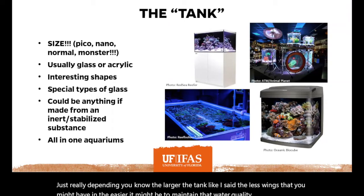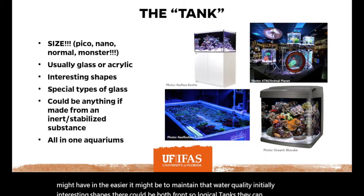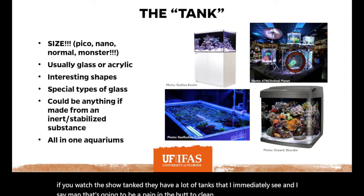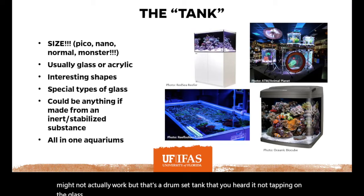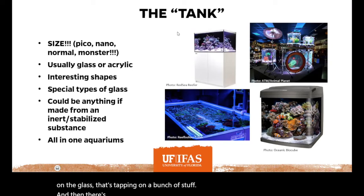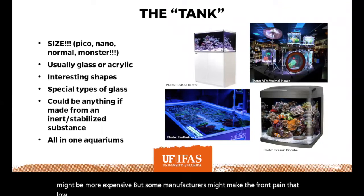Interesting shapes, there could be bow front or cylindrical tanks. If you watch the show Tank, they have a lot of tanks where I immediately say, oh man, that's going to be a pain in the butt to clean that corner, or that might not actually work. That's a drum set tank, and you heard it, not tapping on the glass, that's tapping on a bunch of stuff. And then there's specialty glass. Low iron glass has better clarity and might be more expensive, but some manufacturers might make the front pane low iron glass while the sides can be normal.